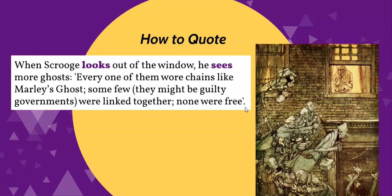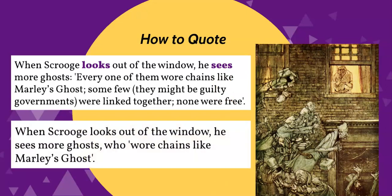When we talk about characters and events in a novel, we always talk in the present tense, even if the events happened in the past. Now, this is one way to quote, but it's a very long quote. So how can we improve this?